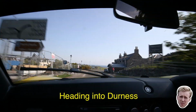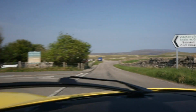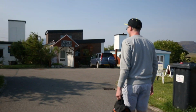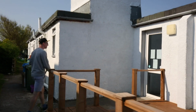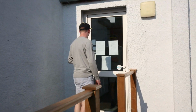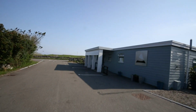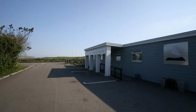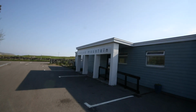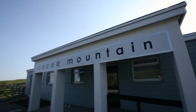Heading into Durness to find some breakfast. Here we go. Craft Village. You feeling confident? I'll be very upset if it's not. 12. Yeah. We have found somewhere that's willing to give us sustenance, and it's called Cocoa Mountain. I think we might be having a chocolate themed breakfast.